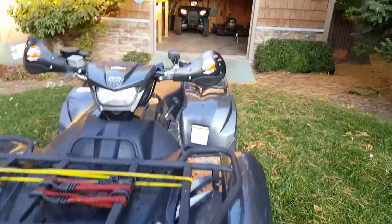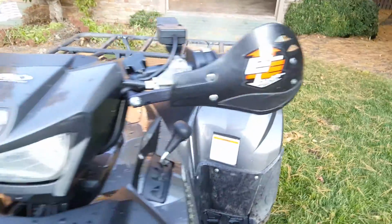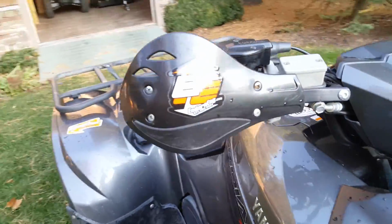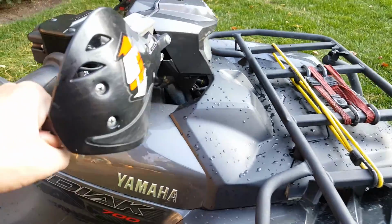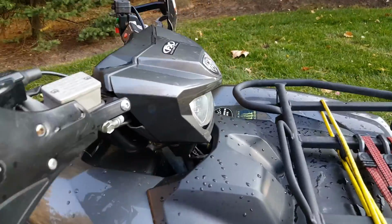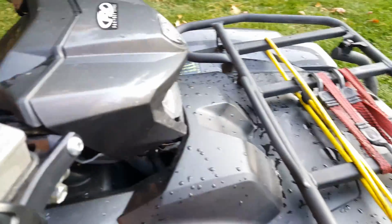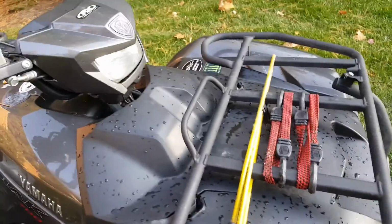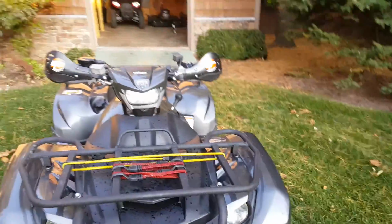Also, front you have Enduro Engineering handguards. I like these best because they have the wraparound feature here, which is really strong. You see that a lot, but it also has the wraparound feature here, which connects to the handlebars. So if you're hitting something, these things are not moving. Plus they look good. They come in a ton of different colors. EnduroEngineering.com.